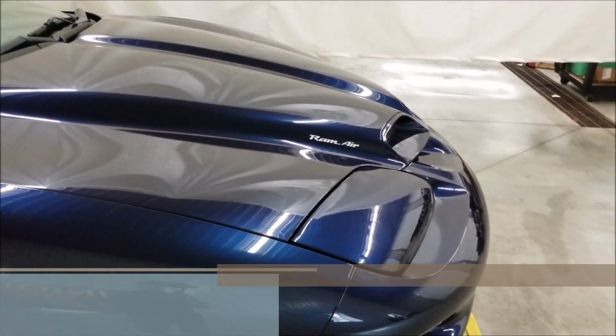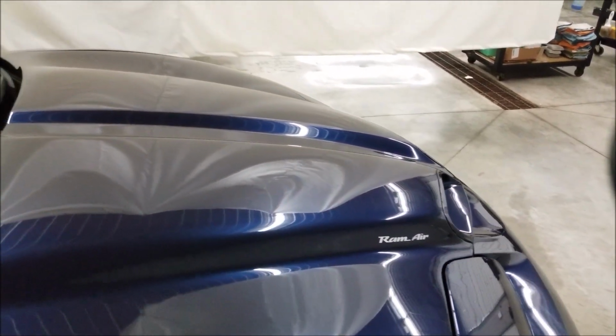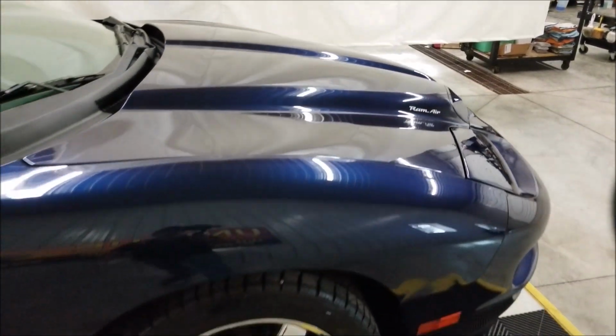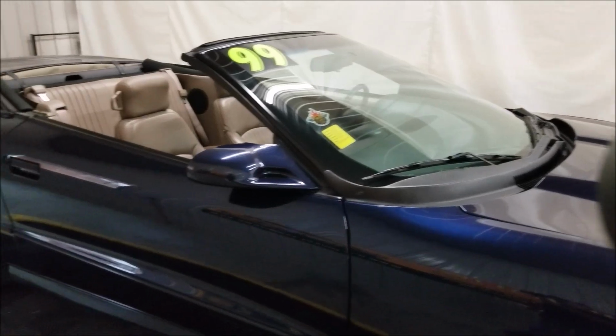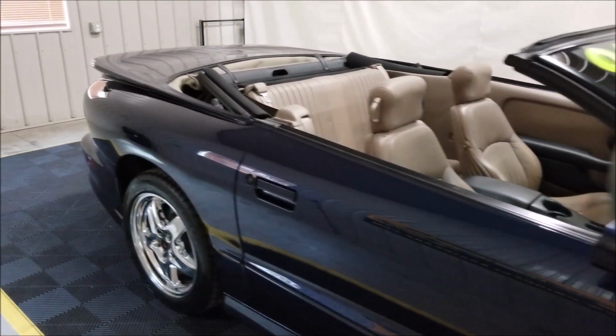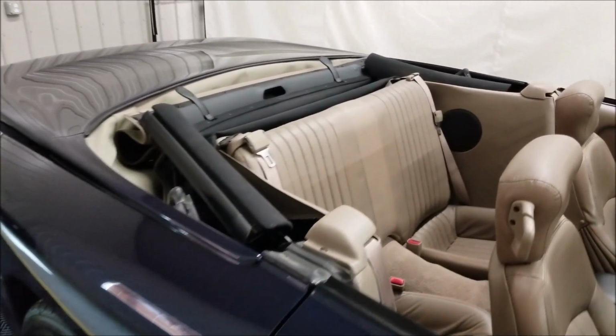Paint has a nice luster to it. You might find a few little scuffs or nicks in it, but overall, very nice luster. The paint shows well, about what you'd expect out of a 20-year-old car already. It's hard to believe, 1999, and this car is already 20 years old, which in Minnesota would be collector status. It's in very nice shape considering the age, and about 45,000 miles.